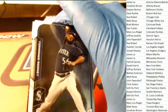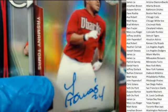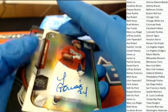A lot of reflections and stuff on this. I think I'm going to turn the lights down. Trying to eliminate some of the reflection. Hopefully that improves. Oh, wow. Right away.